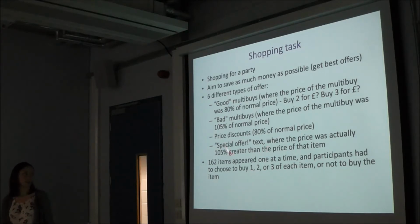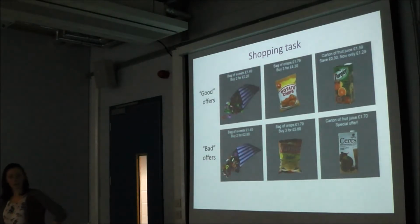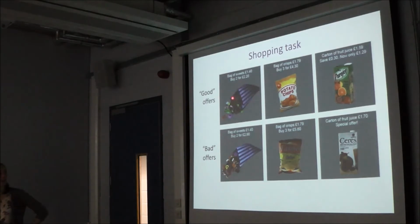I included an additional condition, which just had a special offer text, but there was actually no savings. But there was no way they could see that because it didn't give the original price. So just to show you the images, it looked a bit like this. They had a realistic image, and the price was realistic. And participants just had to indicate whether or not they wanted to buy it and how many of this item they wanted to buy.